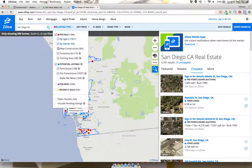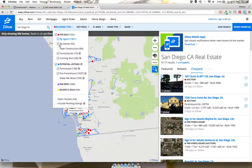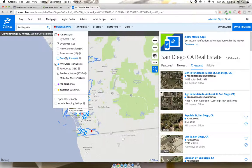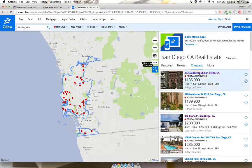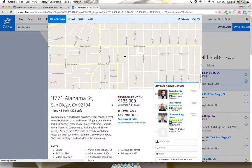But you do, because you're smart and you're willing to invest in yourself and your ability to learn how to do this by owner. So I'm going to unclick all of these just so we can check a couple of things out. And you'll notice now, undo these guys. So all we're looking at now is by owner homes. So let's come over here on the right side and check out one of these for sale by owners. Let's see what they're doing right, what they're doing wrong, and see what we can learn from them.